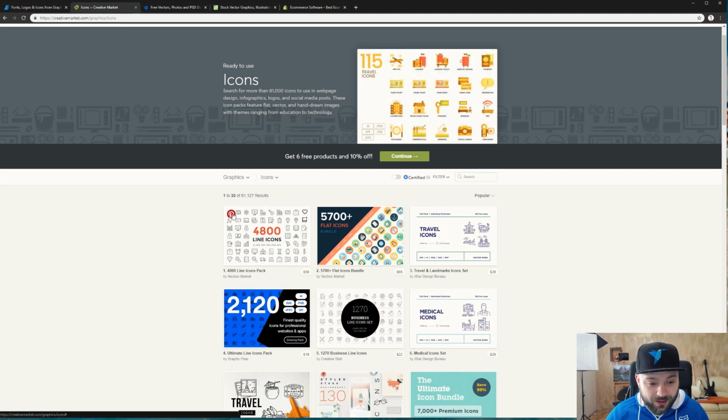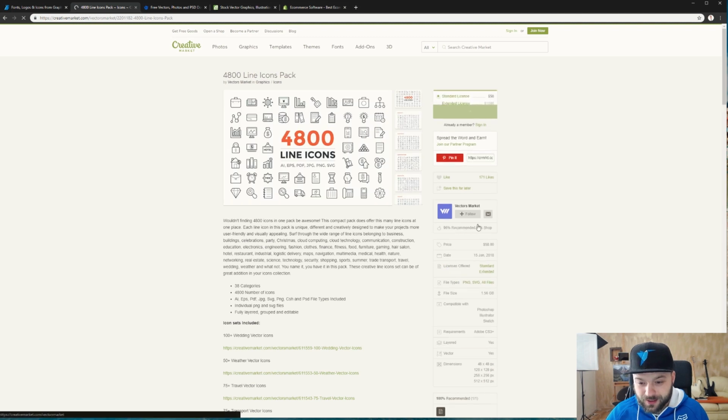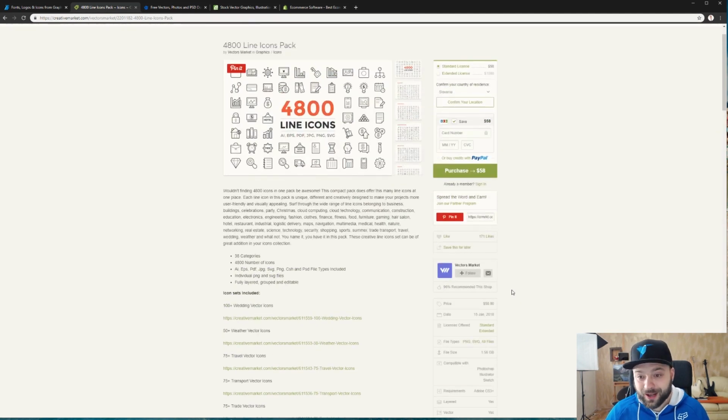For example, if we check out this one, this is for Pinterest. If we click on the line icon pack, you can see that it has a lot of likes. If you just check out this image, you can see that this is a really big pack. There are 4,800 line icons in here, but it doesn't have to be this big. So if you know how to create icons and you have some kind of icon pack that you can create, then you can upload it to Creative Market and start selling it.